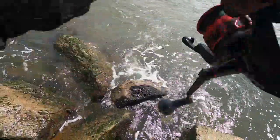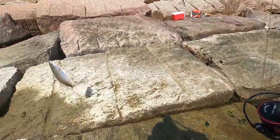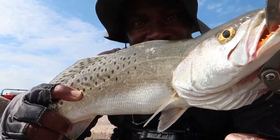Keeper though. There she goes. It's all y'all. Woo! Let's go, baby. There you go, brother. That's the keeper, baby. That's the keeper, baby. All right, but we got it done.